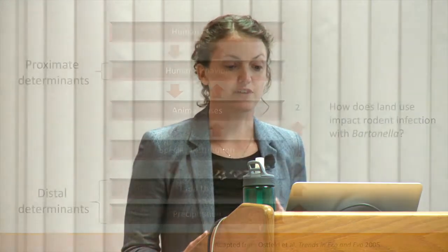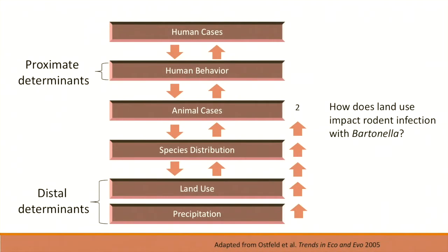Now that we know what governs rodent abundance in Laikipia, Kenya, what governs abundance of infected rodents? That leads me to my second question. How does land use impact rodent infection with Bartonella, a rodent-borne pathogen?